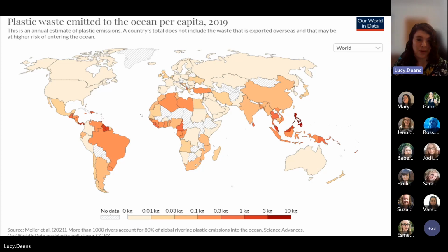The UK is an interesting one because we're considered a high-earning country, and yet we are not. We are actually one level above where most other ones are. It could be because we're a small island with a high population, therefore lots getting in. But as this is per capita, I don't know if that excuse really flies. So again, we'd have to look more into why there's so much plastic from the UK getting into the ocean.